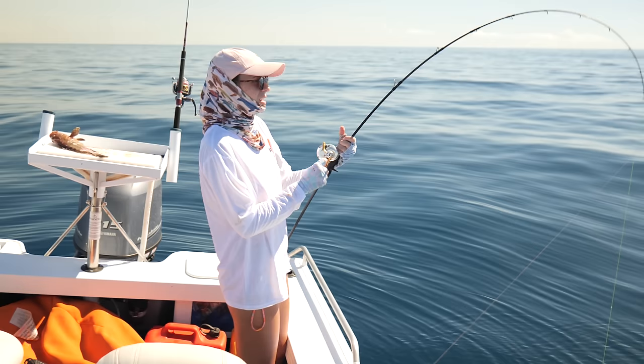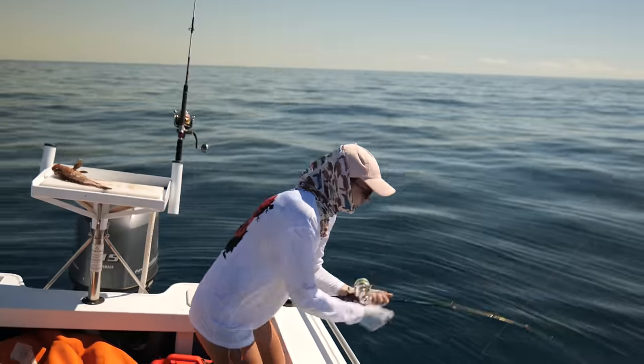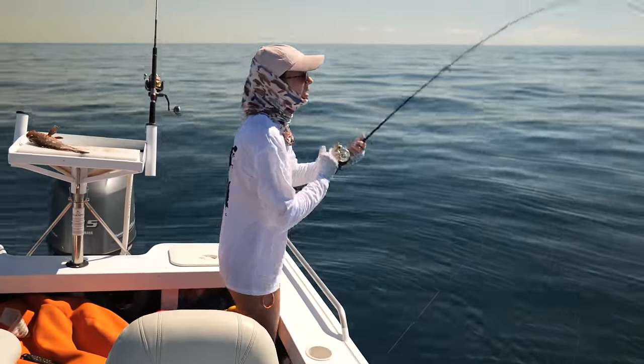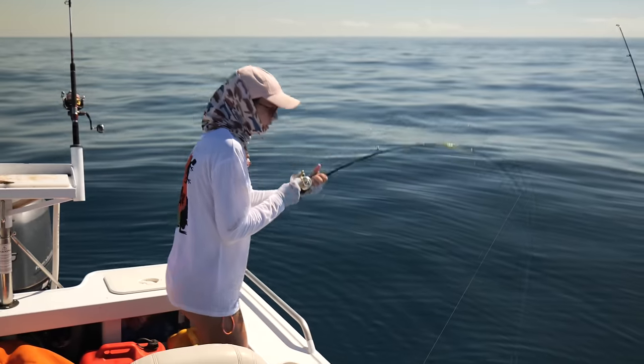Right, we got a fish here. Must just be not very big. Well, it was pulling very hard like it was big at the start. Maybe it was a fish and it got bitten by a shark or something. I think we're just drifting at the moment too.